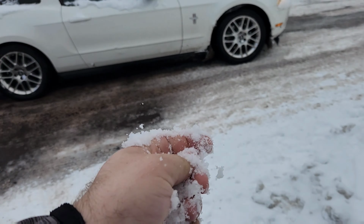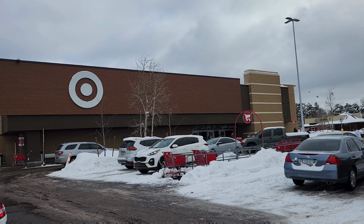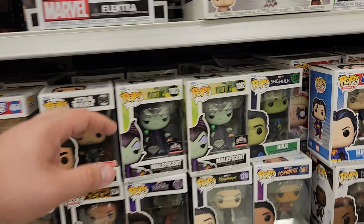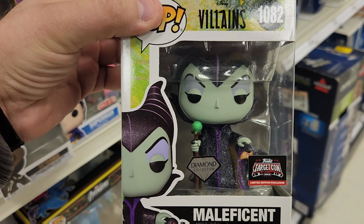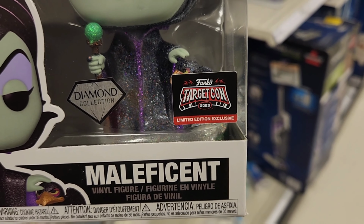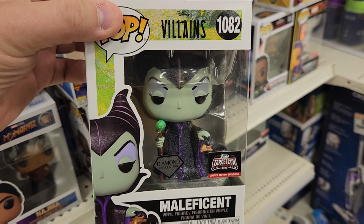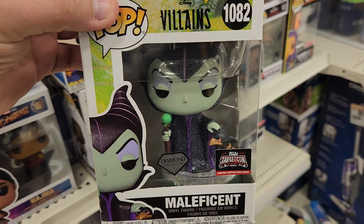Let's get in the car and see what we can find. Yeah, that's cold. All right, guys, we're gonna run into Target. I'm not expecting to find anything new, but who knows? Let's get inside and see. All right, so right off the bat, the first thing that catches my eye, they do have the Target Con Diamond Maleficent, which for some reason they are dropping early. I've seen that they are popping up. There is the new Target Con 2023 sticker. I believe these are just repackaged from the pop and shirt combo, but still pretty cool to see. Let's keep looking around.